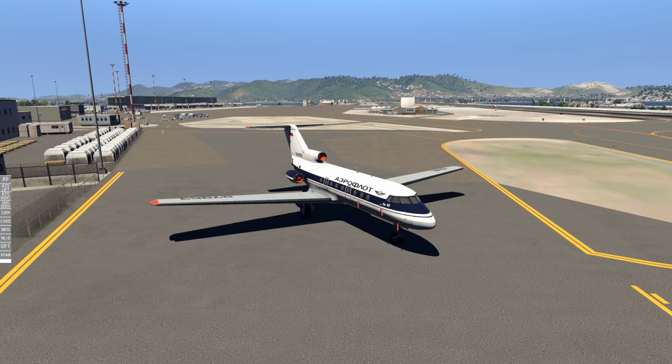Now the plane came out in 1966. It is quite old. In fact, it was one of the first of its kind. Yes, it was the first commuter trijet, which I don't know what that really means, but it is a regional plane. And it was quite an early jet. Back in 1966, regional jets were not that much of a thing. And that is when the Yak 40 came into play.